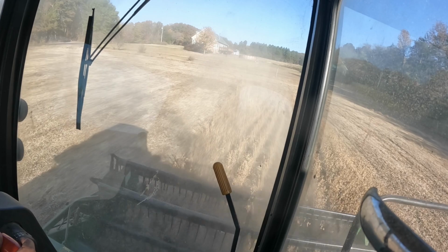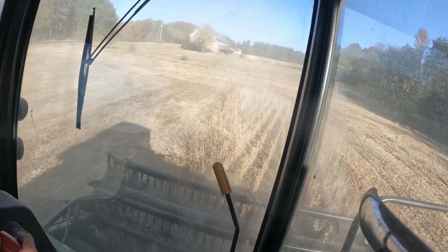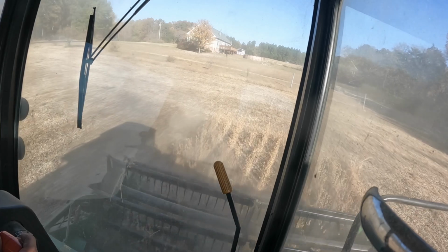Anyway, we're gonna get here and start cutting for this guy and try to get his beans out of the ground. I think it's about 20 or 25 acres here, if I'm not mistaken. I doubt we'll get done today, but we'll see.